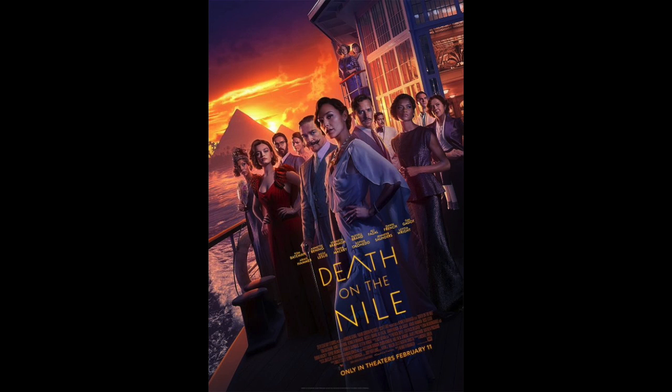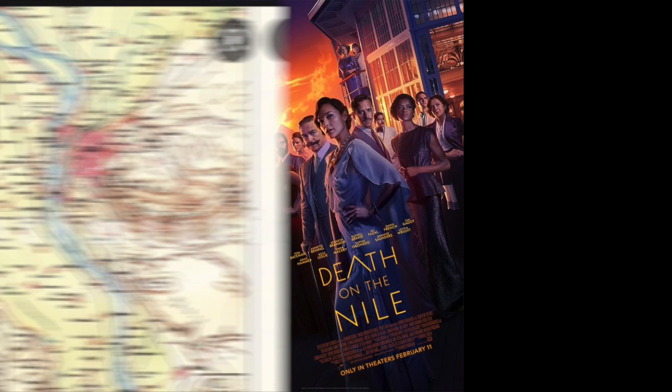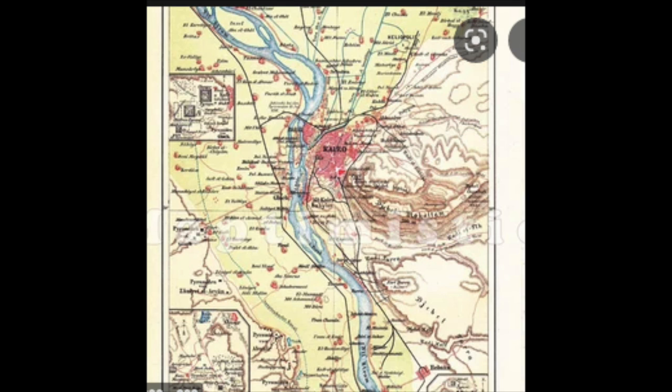For example, the new Death on the Nile movie, which is adapting one of my favorite Agatha Christie stories, has a great shot where they go past the pyramids sailing along. Well, if you notice on any map of Egypt, you can't exactly sail past the pyramids because the Nile River does not come anywhere close to it, despite the fact that every movie tends to show it that way.